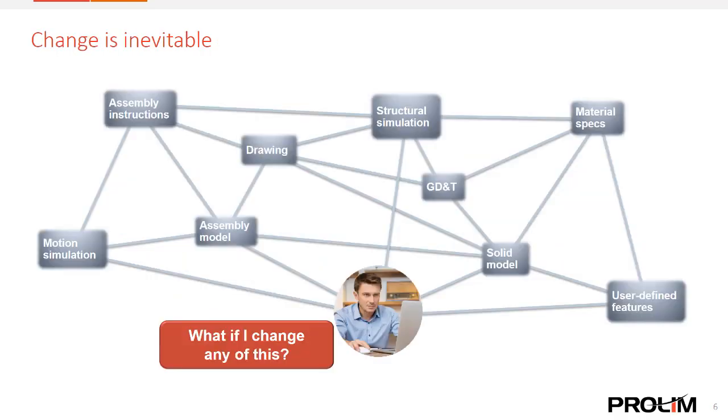Next, let's talk about change. And with our products, we know that change is inevitable. The challenge we face is understanding the impact that making a change has on all of the different types of information. For example, if we're going to create a new revision to a CAD part, we need to ensure that all of the associated assemblies, manufacturing information, simulations, and other documentation are updated to reflect those changes.